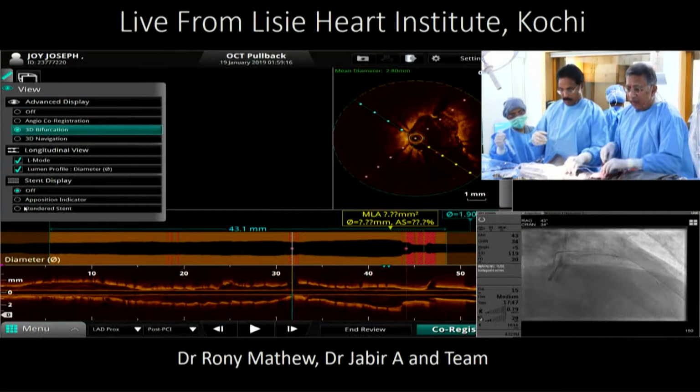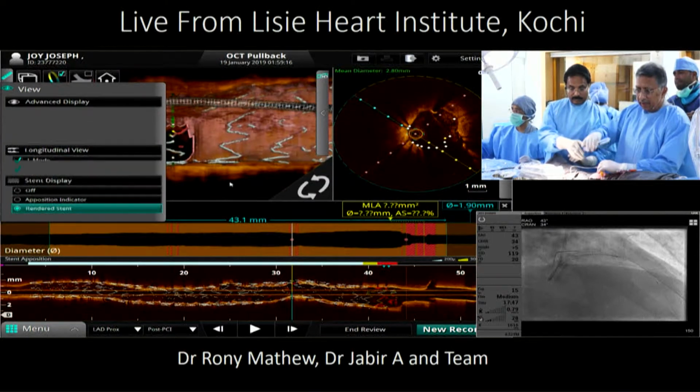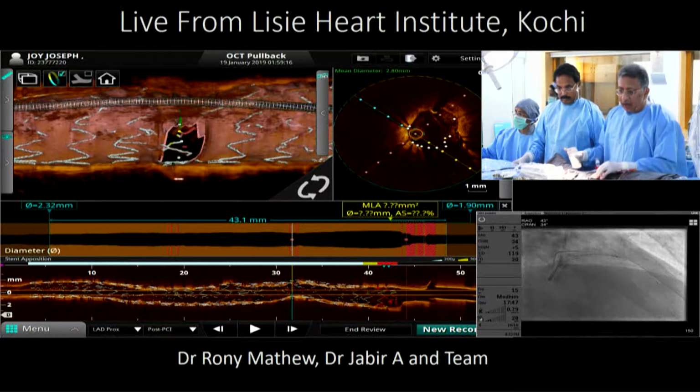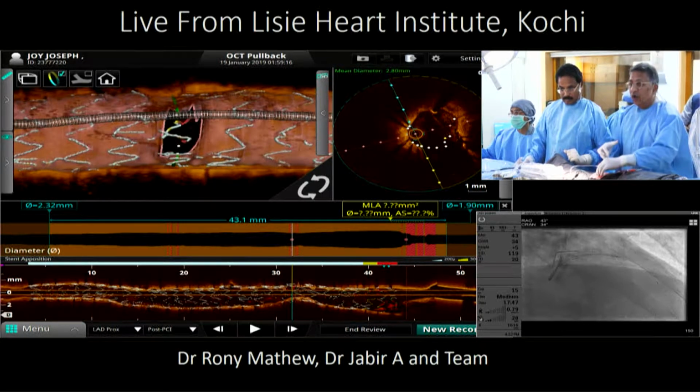Okay, let's have a quick image of that. Go to rendered stent. Right. See, so if we look at that, you have exactly two crowns and a connector across. So now I will do this OCT and we will see what a rendered 3D picture looks like after a POT there.